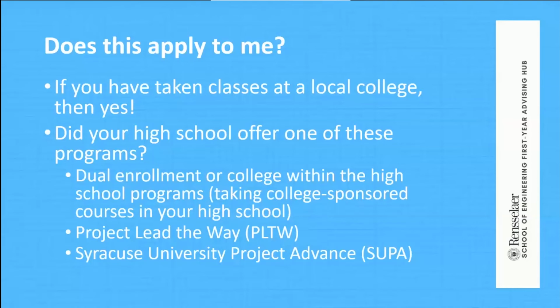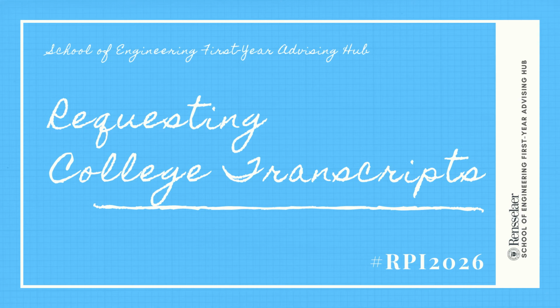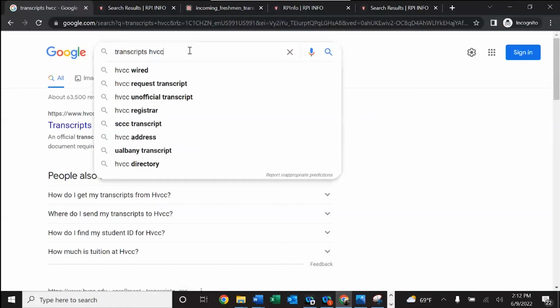A common mistake students make is assuming that if this class is on their high school transcript, that it will count. That is not enough. If you want college credit, we will need a transcript. As an example, I will show you how to send a transcript using Hudson Valley Community College, which is a local community college here in Troy.